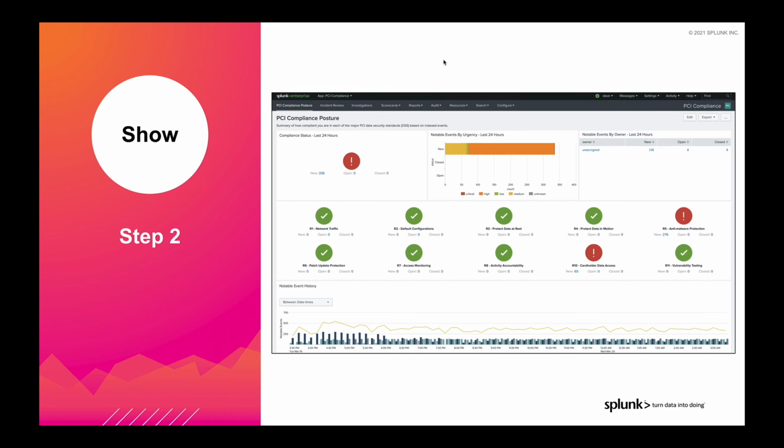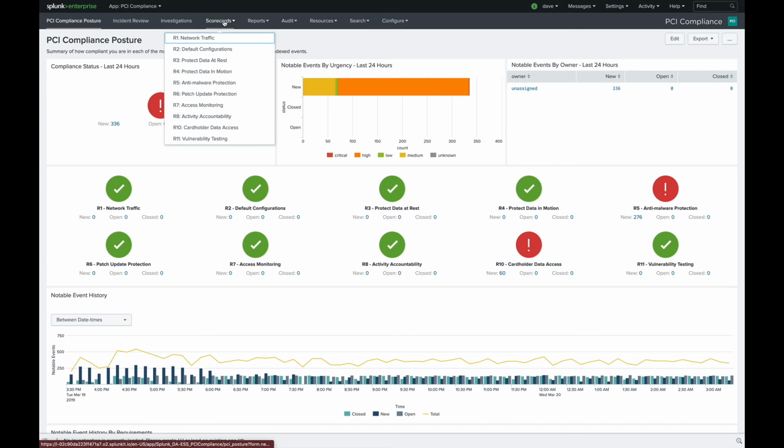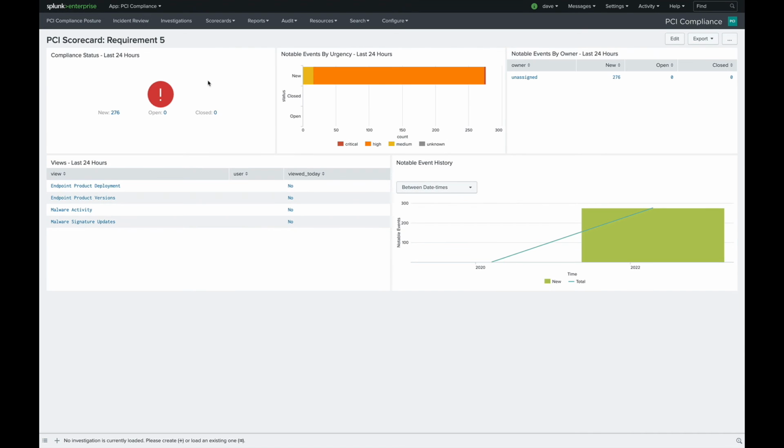So let's move on to step 2, which is show. And it's really all about how do you get a picture of your PCI compliance status. Let's jump right into the app. I've shown you a lot of this already earlier in the simple walkthrough, so I'm not going to dwell on this, but we have the PCI compliance posture that gives you that summary. We also have all those scorecards that we mentioned earlier for each one of these requirements. We have scorecards that show us how we're doing with that particular requirement.